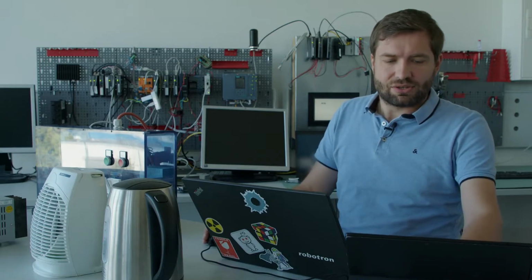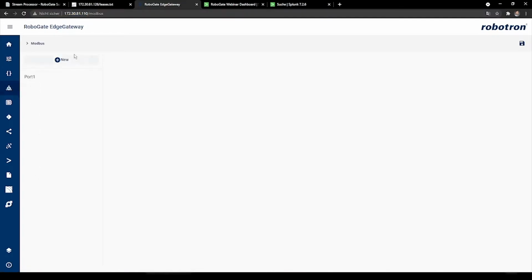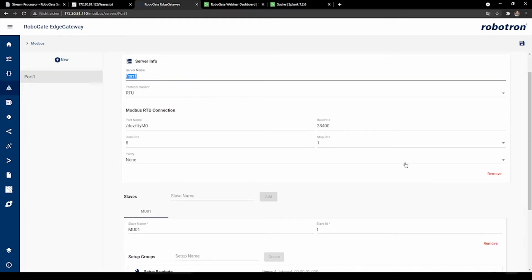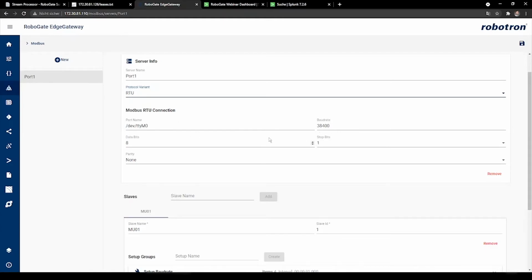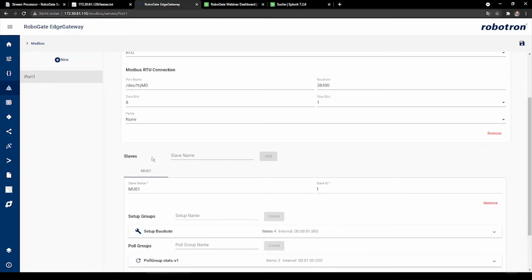So now let's connect to the Edge Gateway UI. On this UI, you can see an overview of the modules. We are using the Modbus module, and for the Modbus module, we have different options. We create new, we have a server. The server or the master, we have to give a name. We have to switch the protocol variant and set up the baud rate and the data bits and stop bits. After we have done this, we save the configuration, and then we have to define or create these slaves.